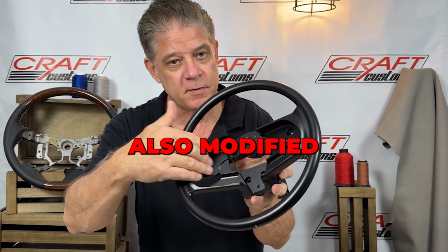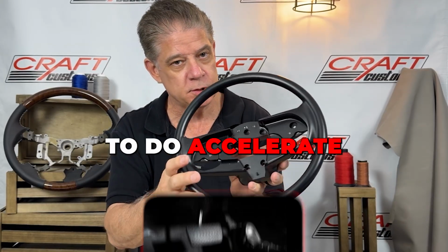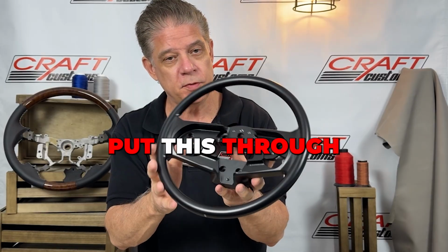They've also modified this whole center to be able to add controls to be able to do accelerate and brake and whatnot. So anyway, we're going to put this through our process.